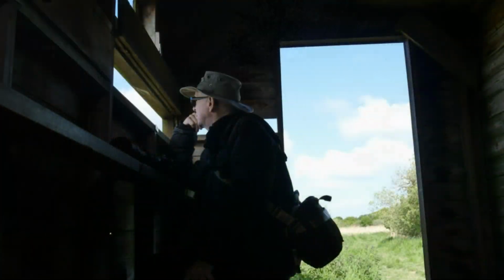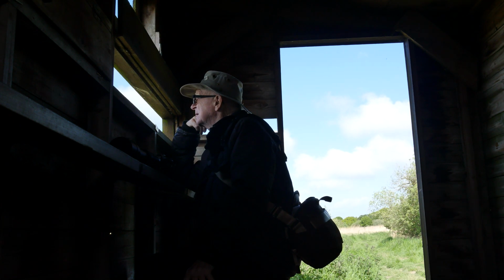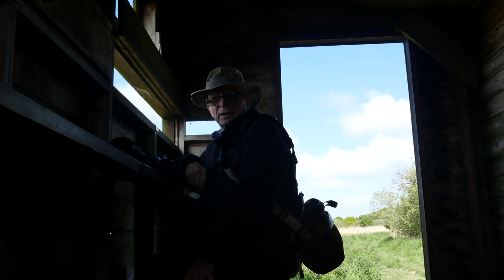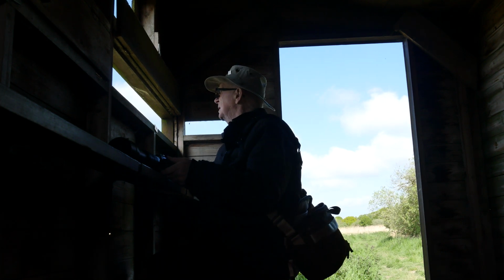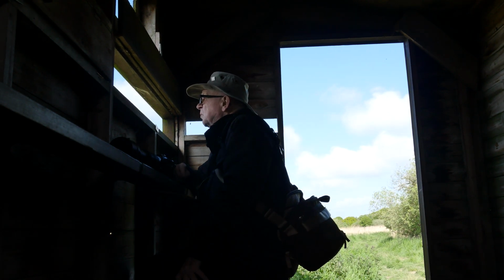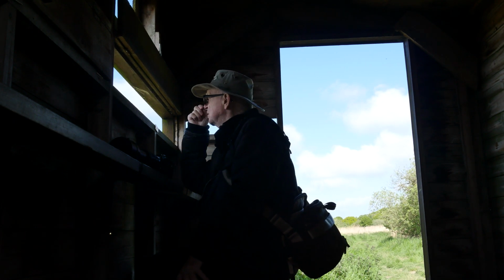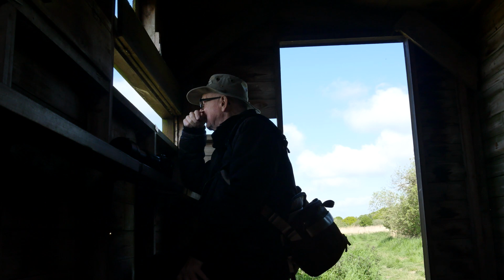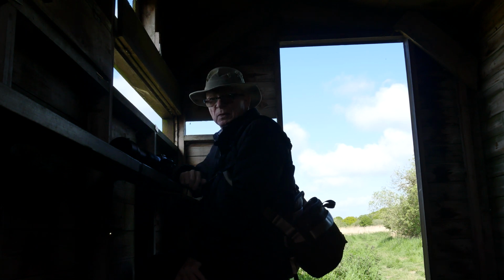Well, we're in the hide. We're on the southern side of Hickling Broad. And we're looking out across what they call Rush Hill. Why it's called Rush Hill? It's probably somebody's name. Certainly no hill in the middle of a broad, so.